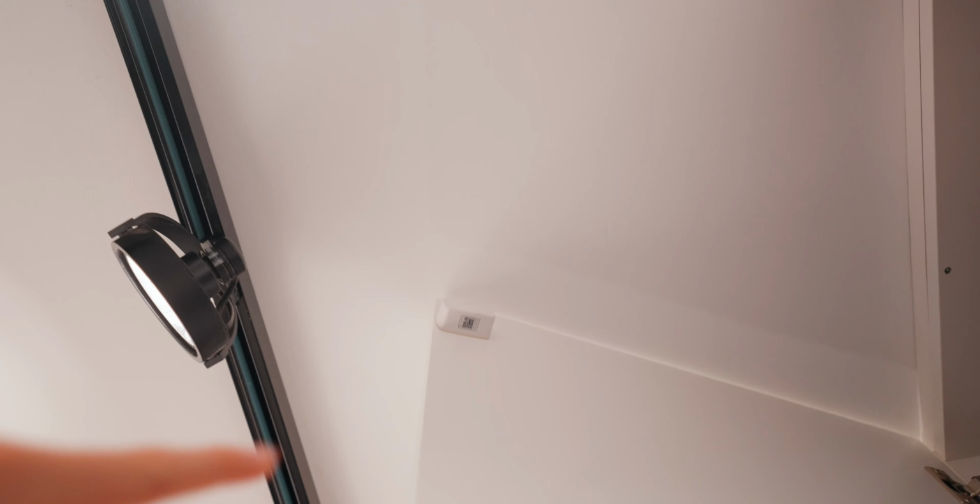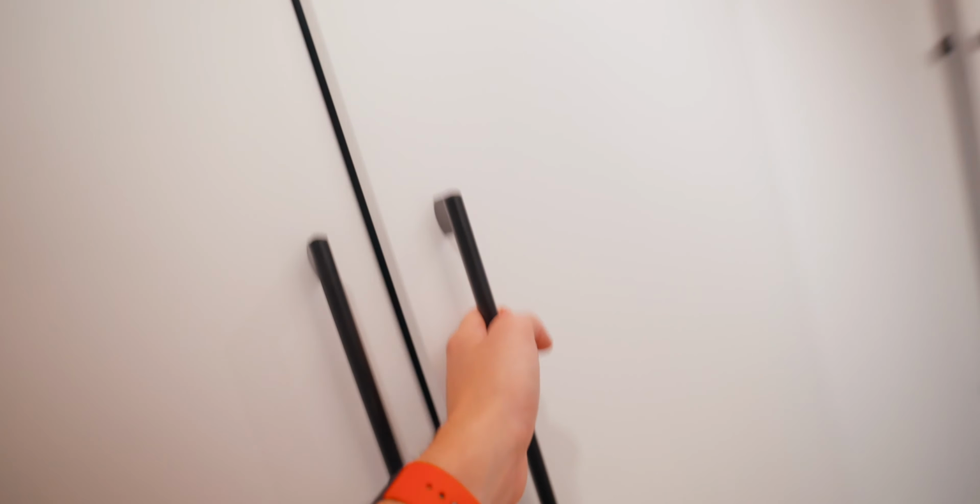Here's probably one of my favorite ones. All right, so I'm currently in my dresser, and check this out. As soon as I open the door, as you can see, the lights automatically turned on. And that is because I've got an Eve door and window sensor up there and up there. And Chenny actually has one over here as well. So you can see that is one and that is one right there.